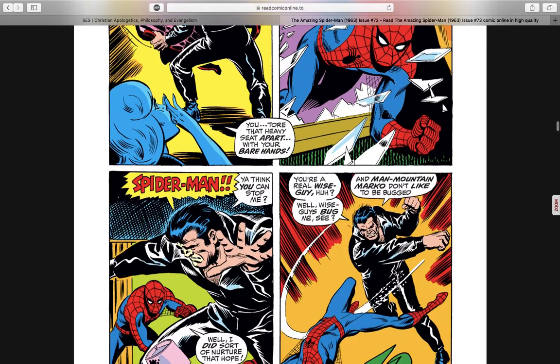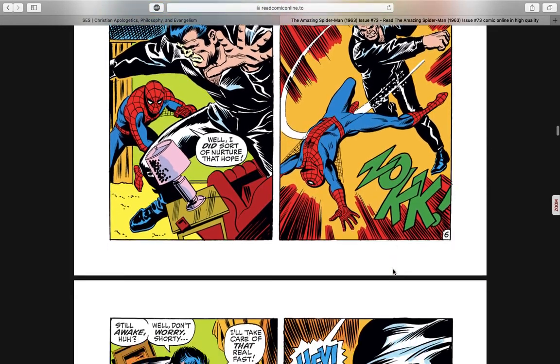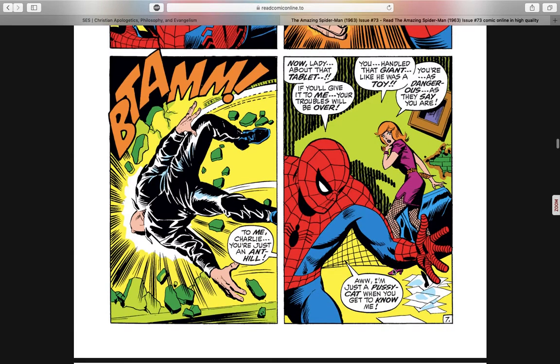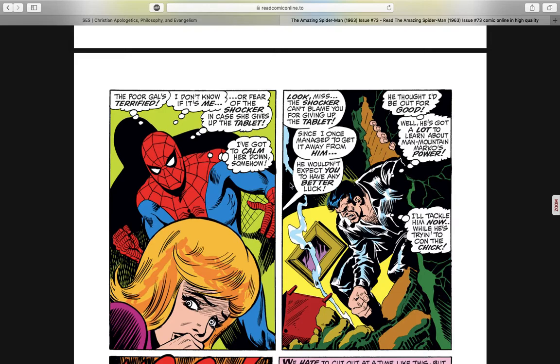Spider-Man makes the scene here, and he is going to fight this guy for the first time, and this guy puts up a big fight. Even though Spider-Man has his super strength, Man-Mountain Marko is not going to be easy to take down. So Spider-Man thinks that he's taking him down by shoving him into this wall, and he's asking the Shocker's girlfriend, hey, look, I know you're terrified of the Shocker. You're afraid that he might come and look for you if you give up the clay tablet, but give it to me and it'll be in safe hands.